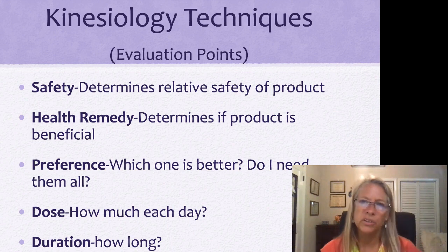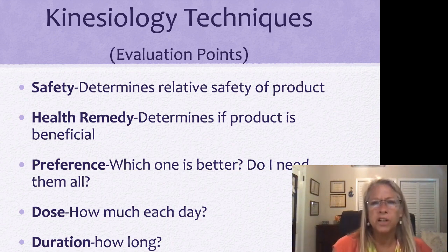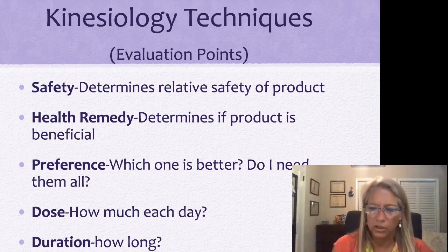So I'm going to show you just a quick demo of how we use the kinesiology techniques to find out if there is a genetic variant or not. We're going to use the vitamin D receptor, the one I told you about, and show you how we do that. So these are some kinesiology techniques that I find very helpful, and in the demo we'll show you how to use those as well.